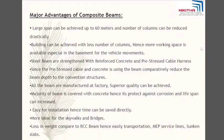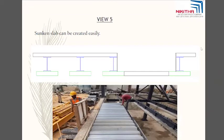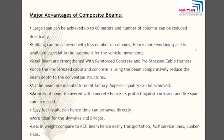So you can see the multiple beams here. The green one is the concrete, and the top blue one is the steel section. Over that, the deck slab. And even the sunken slab you can see here with a black mark. So this can also be maintained for sunken slabs in multi-story buildings. That is also possible. So as I said, the major advantages are large span, and with fewer columns we can achieve this. So maneuvering and the layout will be very easy.